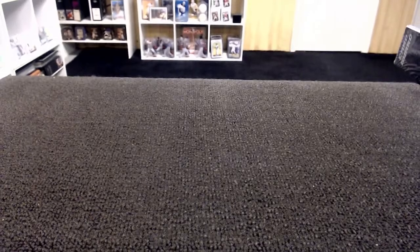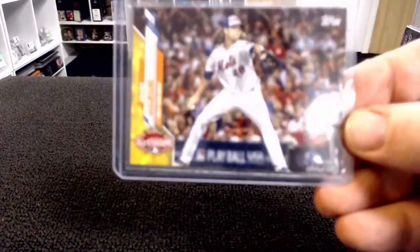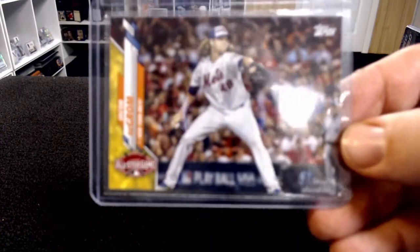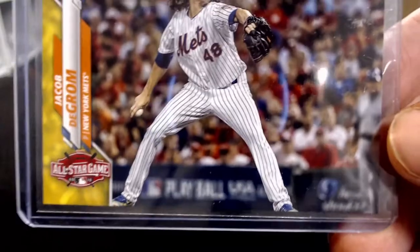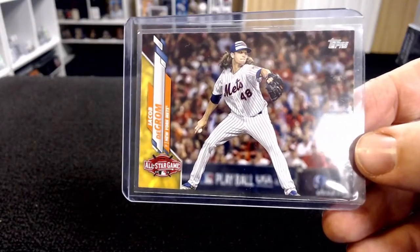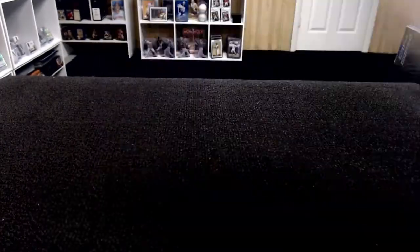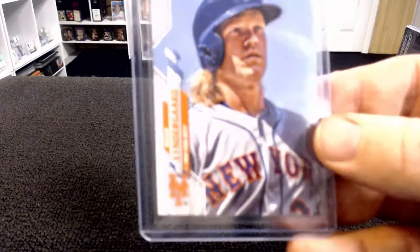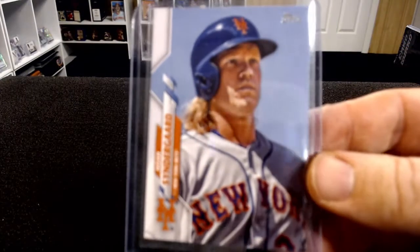He's fast becoming one of... I accidentally started super collecting him. It's easy to find his cards. Jacob deGrom, the Walgreens. And most of these I did not have. Surprisingly not. He said, I hope you don't have some of these. He pretty much nailed it. I mean, some of these I do have, but I'll take this.